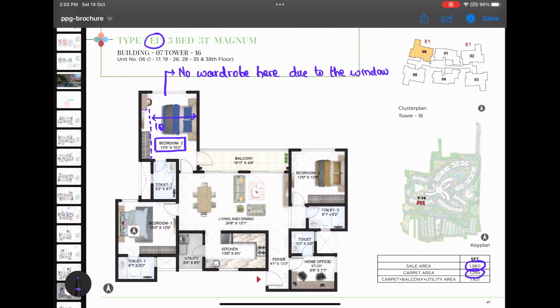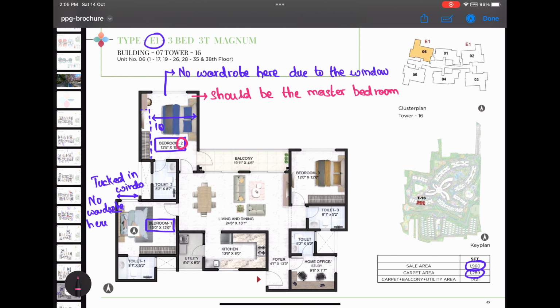Second bedroom is 13 by 12. You can't do a full length wardrobe here because of the window. As this window is tucked in, it doesn't bring much sunlight. I don't know why this room is marked as bedroom 2. Dimension wise, this will be the master bedroom. Also, the room has access to the balcony as well. Your balcony is 20 feet long, which you should split into two, one for the utility and another for spending time in the open air.